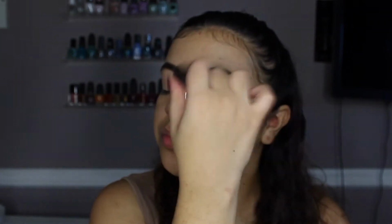I'm now going to take this mini kabuki brush to dust off any excess powder. And that is it for the eyes for now. Let's move on to the face makeup.